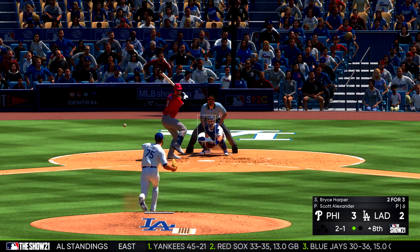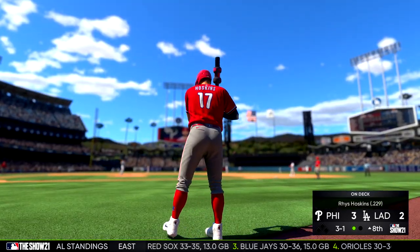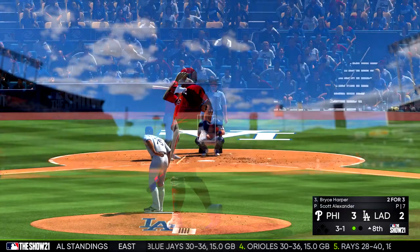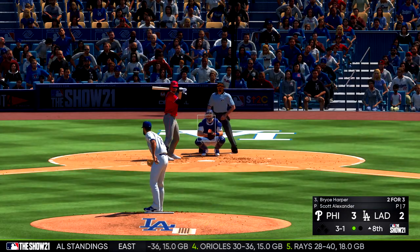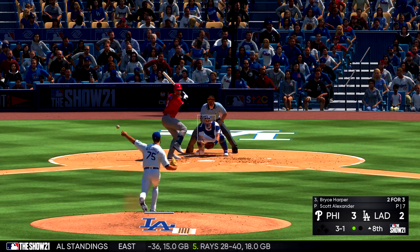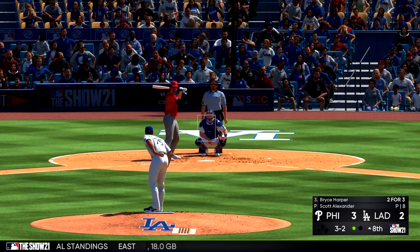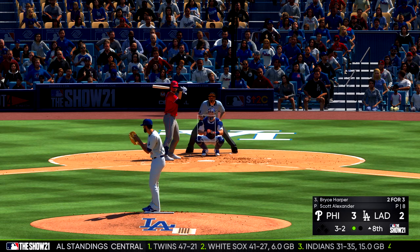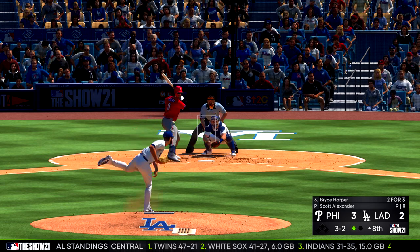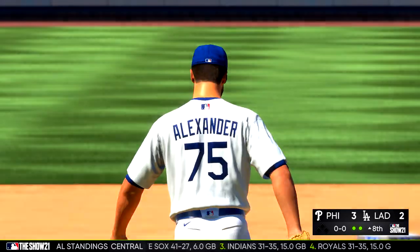Two, one, here it is. He's fallen behind now, 3-1. Reese Hoskins is on deck. The 3-1 is in there for a full count now, 3-2. This one, everything we could have hoped for, 3-2 in inning number 8. And this is swung on and missed. Two are quickly retired to start inning number 8.